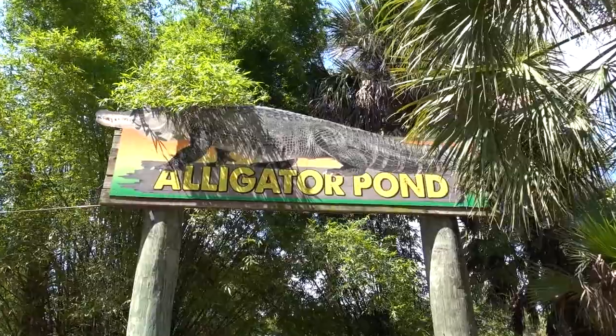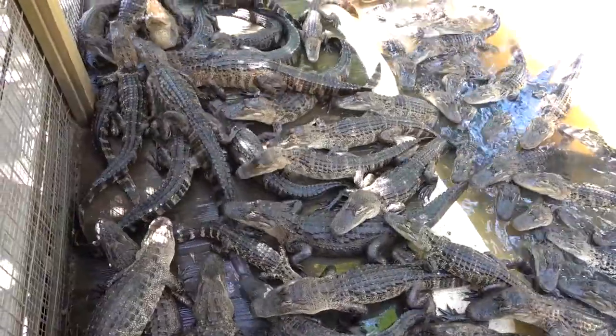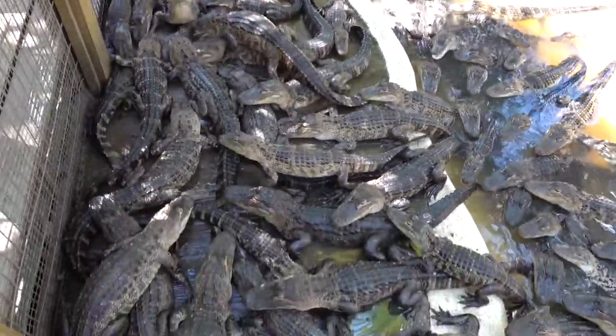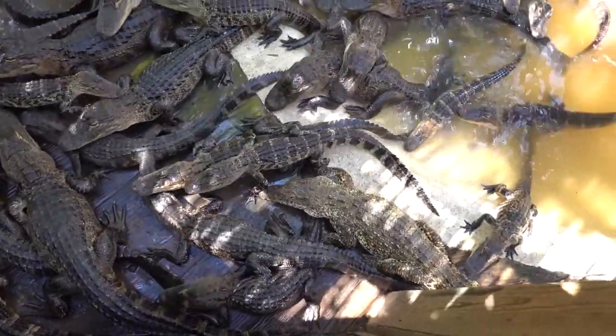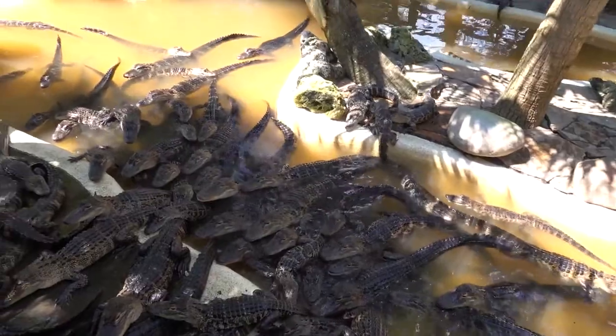Another good opportunity for kids and adults is to visit the gator pond, and you can actually feed the gators. So they get real active when you're feeding them, literally crawling on top of each other trying to get to the food. And then once they realize the food is gone, they kind of back up or go back to swimming in the pond, and they're a lot more calm.